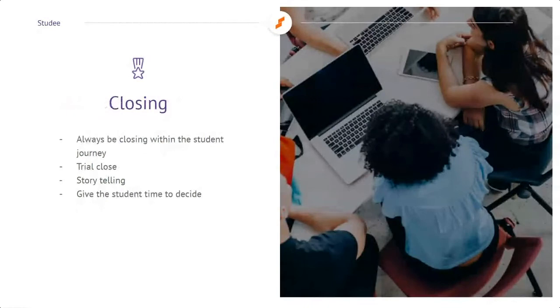If all the other skills have been used appropriately, closing the student and getting that verbal yes that they will be enrolling should be simple. In sales, there is a term called always be closing, which means that throughout all the communication you have with the students, you are successfully settling any doubts that they have. So you can then start doing trial closes, such as saying, if you get your IELTS result, your English language result, next week, will you be submitting your application soon after? It's always important not to rush the student, but give them plenty of encouragement.